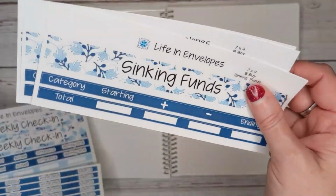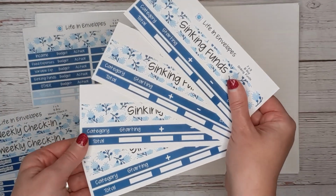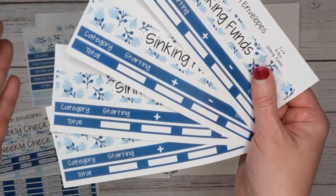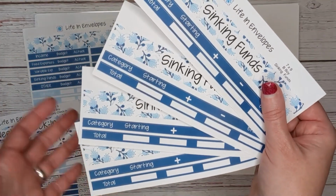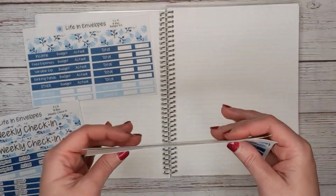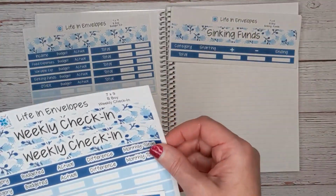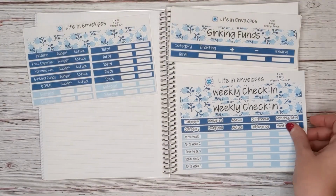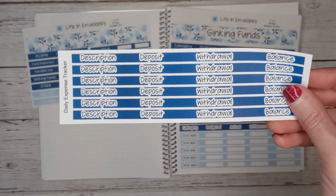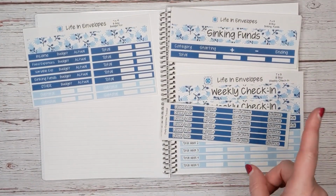Sinking funds. I decided to do sinking funds for my business for some of my larger expenses that come up through the year. And I get paid every week for my business. So I'm going to do sinking funds every week because I'm going to take a little bit out of each check or each payment. So I'm going to set that up. I'm going to do a weekly check-in with you guys on how the business budget is going. And then this is my transaction log. So I need to get all of that set up right now for the month of January.